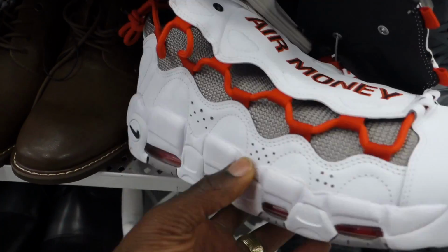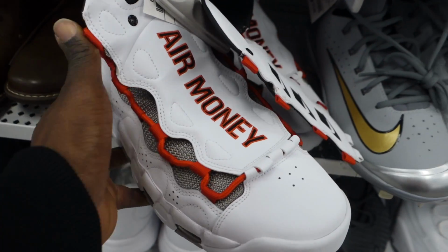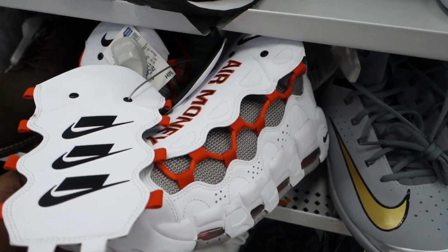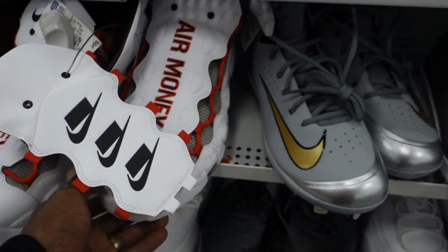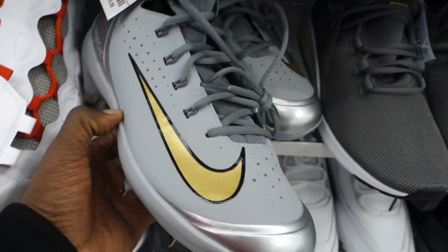Now next up we found some Air Moneys, and I've been seeing this exact colorway in just about every Ross as well. I've also been seeing them online, some people listing them for like 100 plus. Good luck to you all. Let me know if they're actually selling for you, but for me, I don't take chances on the Air Moneys anymore.